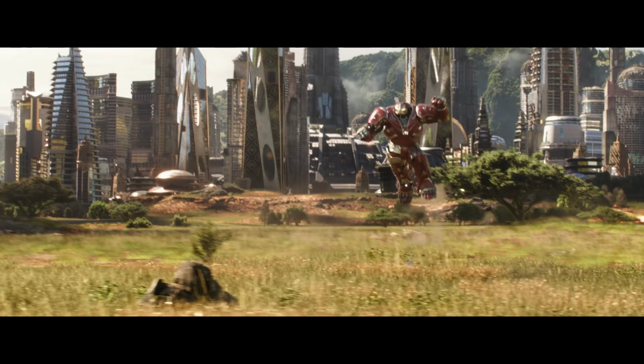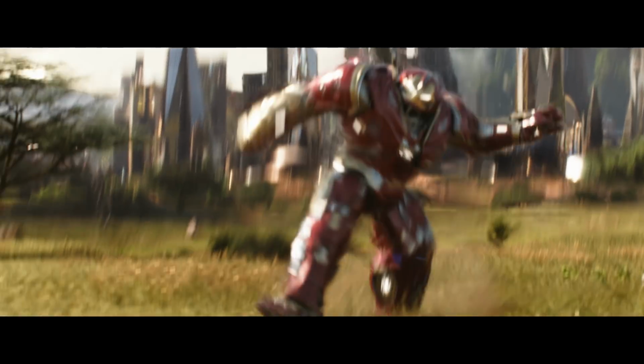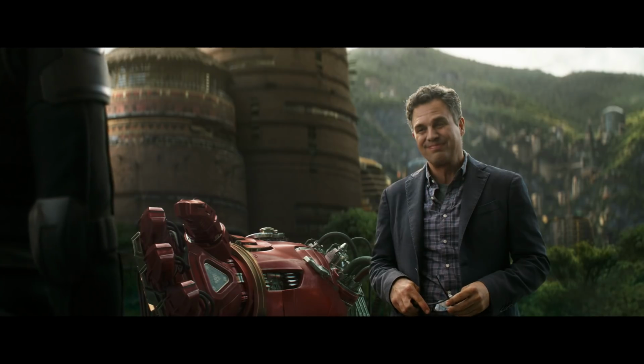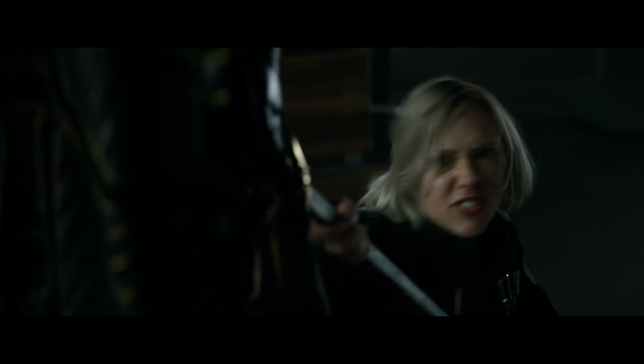But no time to admire the face fuzz, because here comes the Hulkbuster armor fully assembled in Wakanda. Now, from the way it's moving, we don't think it's Tony Stark in there. We think it might be Bruce Banner behind the steering wheel. Hulk is the Hulkbuster.